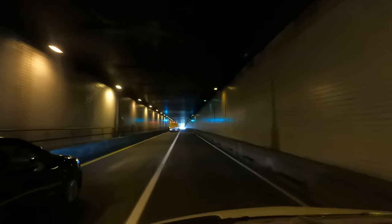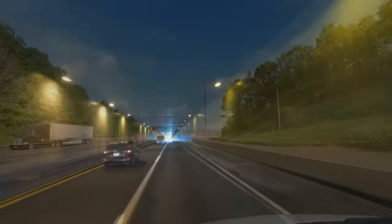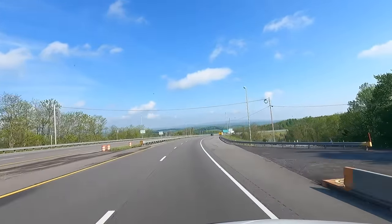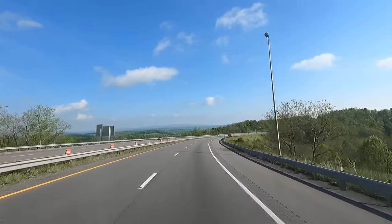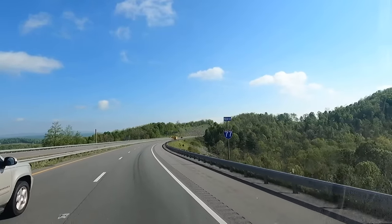This is a long tunnel. Made it. Our exit should be right up the road here. Blue sky. West Virginia is such a great state. Very pretty here.